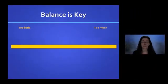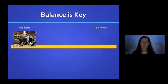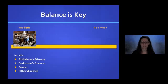As with anything, balance is key. In our own homes, if we don't take out the trash and recycling often enough, we can find ourselves in an unhealthy and potentially dangerous situation. This is also true in cells. In cells where there is too little autophagy and they cannot take out the trash and broken parts, this can contribute to a variety of human diseases, including Alzheimer's, Parkinson's, cancer, and many other diseases.